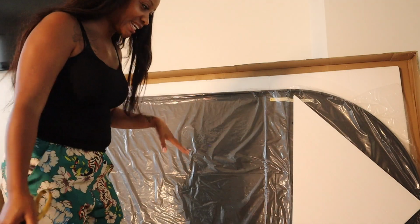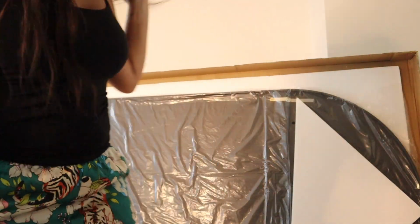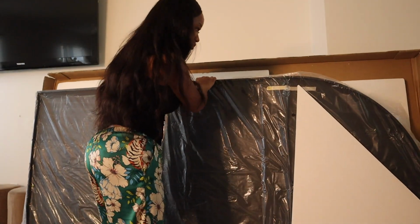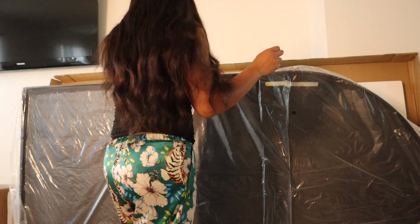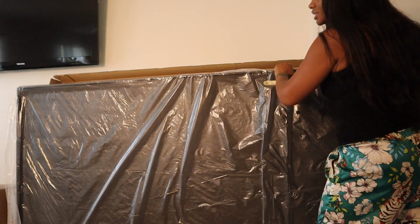So this came on the perfect day. It's trash day, so I'm about to put all this outside. Oh my gosh, this thing is huge. Oh my gosh, and it's super heavy. Oh, I don't even know if I know how to pick it up. Oh my gosh, it is so heavy.